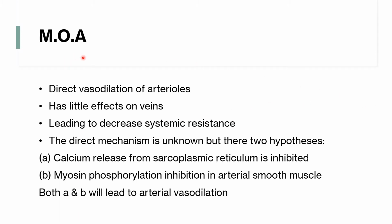The mechanism of action. It is expected to have direct vasodilation of the arterioles and has little effect on the veins. That will be leading to decreased systemic resistance. The direct mechanism through which this is done is yet to be known, so it is unknown. But there are two hypotheses. One, the calcium release from sarcoplasmic reticulum is inhibited by hydralazine. Two, myosin phosphorylation is inhibited in arterial smooth muscle. So, the combination of calcium release inhibition from the sarcoplasmic reticulum and myosin phosphorylation inhibition in arterial smooth muscle will lead to arterial vasodilation. Those are the two hypotheses out there.